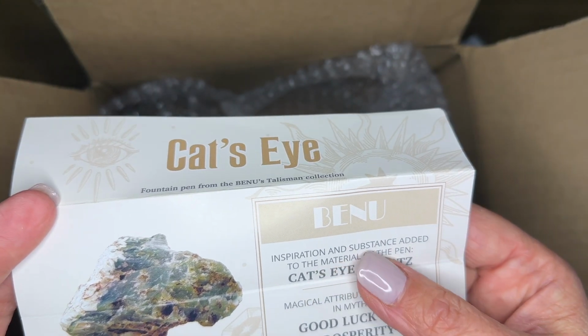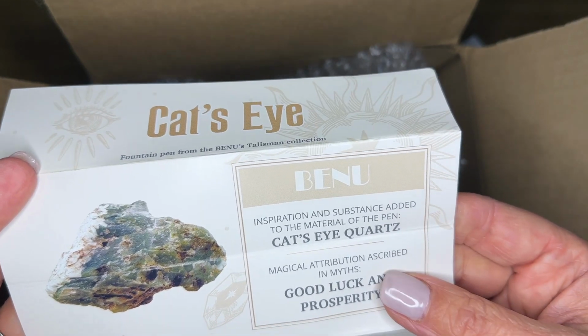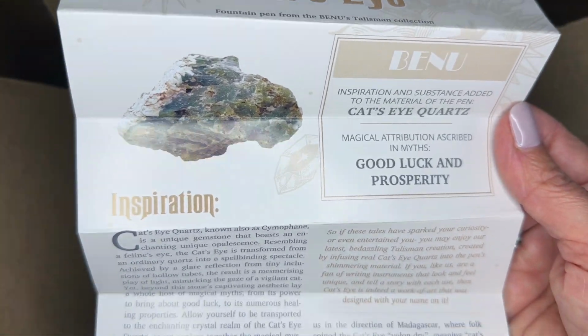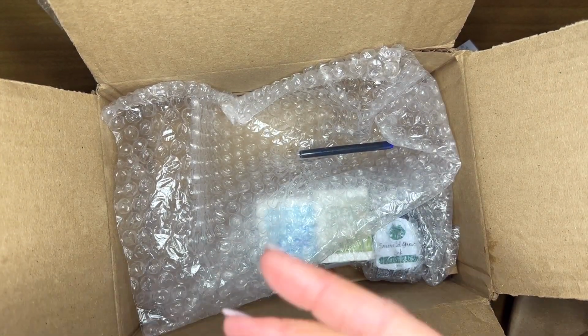So this says the inspiration and substance added. Cat's Eye quartz is what's in here. Magical attribution ascribed in myths. Good luck and prosperity. Oh, so nice. So here's some information. We'll definitely read this at a later time. But let's get to the pen here.